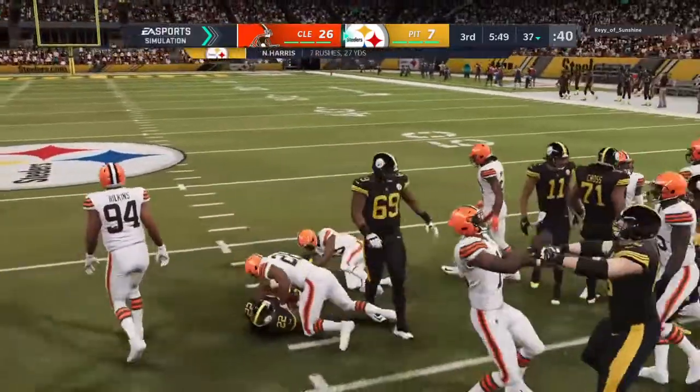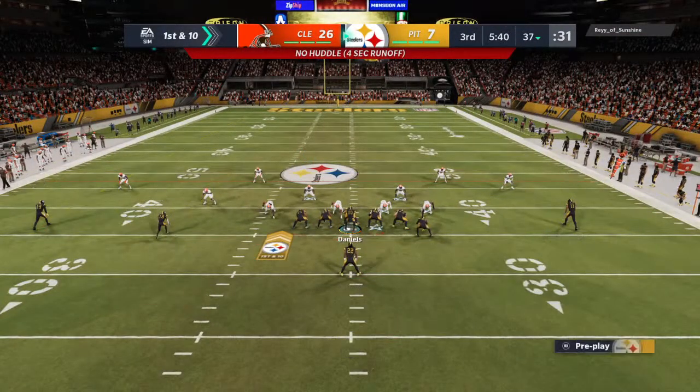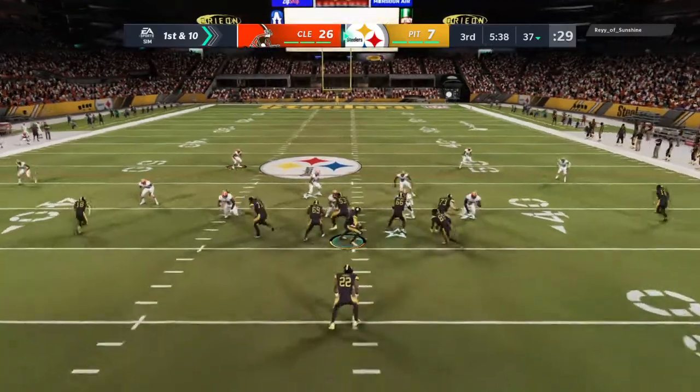Because turnovers, they've been a big problem for them. Got to take care of the football. Got to hold on to it. A gain of 5, good enough for the first down.